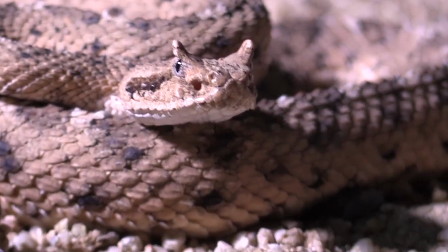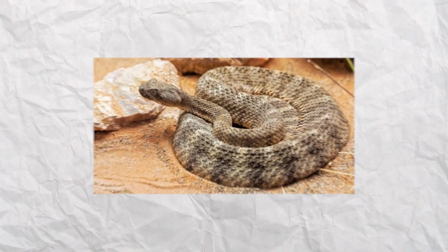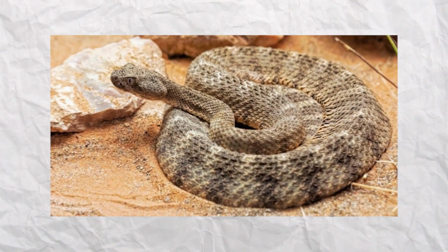Of all the rattlesnakes in the world, Sidewinders are one of the most famous. As you might have guessed from their name, they move using a peculiar sidewinding motion. Here we'll discover the largest Sidewinder rattlesnake ever recorded and much more.